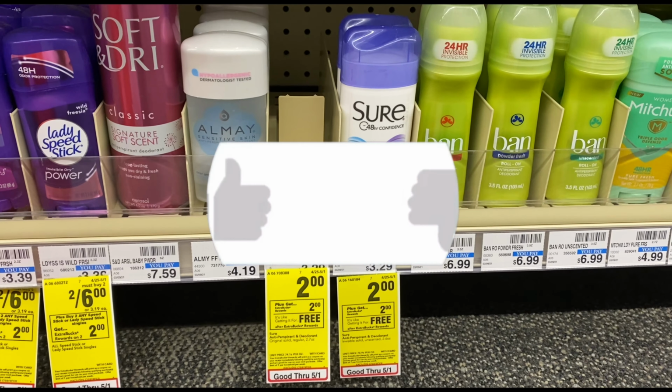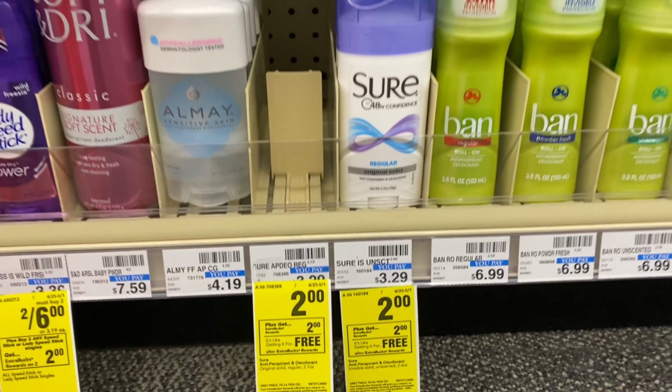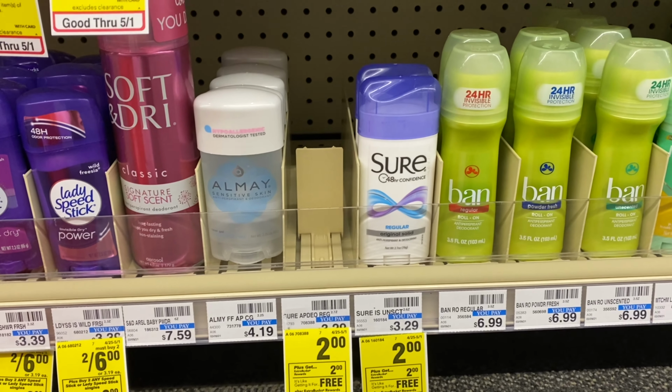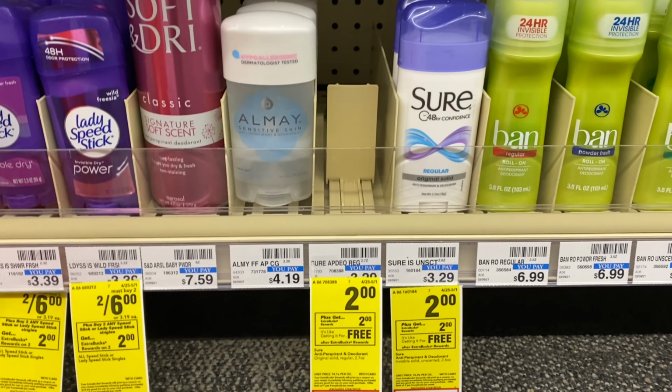Next deal guys is this Sure deodorant. This is buy one get $2 extra bucks, making this completely free. I already did this with my first haul guys using my other account, so this time I will be using another account so I can still grab this deal.